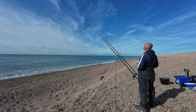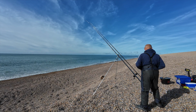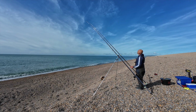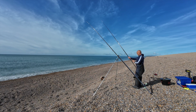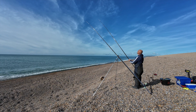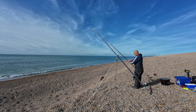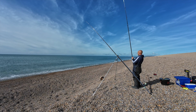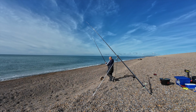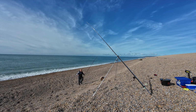Right, rod going well. It's got to be on there, isn't it? This one was right out at distance as well. The problem with this now is I've got to walk all the way down. Oh. Keep dragging something up the beach. That's hard work coming up that shingle.